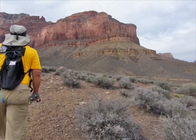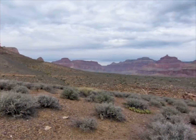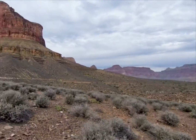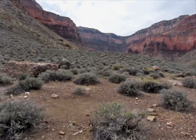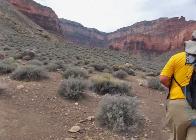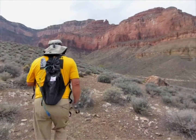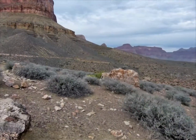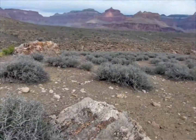I think we're a hop, skip, and a jump. You see that there's a big square rock? Big square rock. See a triangle of rocks again. Yep.